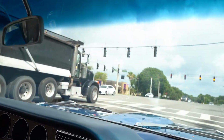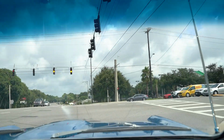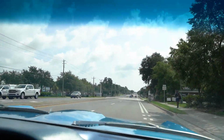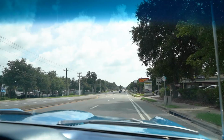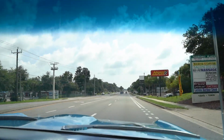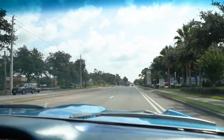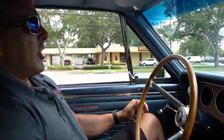Let's give it a little gas here once again. I don't know if you can hear it in the video, but the tranny shifts perfect, nice and smooth, real crisp, clean shifts.